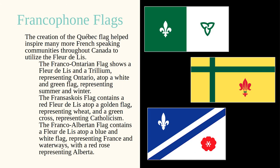And many French-speaking Canadians throughout Canada felt that they needed to also represent their heritage, even though they weren't in Quebec, and so they also took the fleur-de-lis for their own flags. So we can see the Franco-Ontarian flag utilizes a fleur-de-lis as well as a trillium, which represents Ontario. The Franco-Ténois flag, I think I'm pronouncing that correctly, utilizes the fleur-de-lis along with the green cross representing Catholicism. And the Franco-Albertan flag utilizes the fleur-de-lis along with a red rose, which represents Alberta.